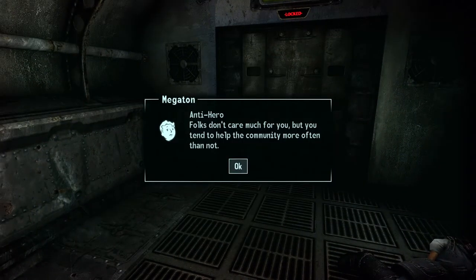Somehow, the folks in Megaton heard about your exploits in the Vault-Tec headquarters, and they didn't care for it. So, folks don't care much for you, but you tend to help the community more often than not, anti-hero.